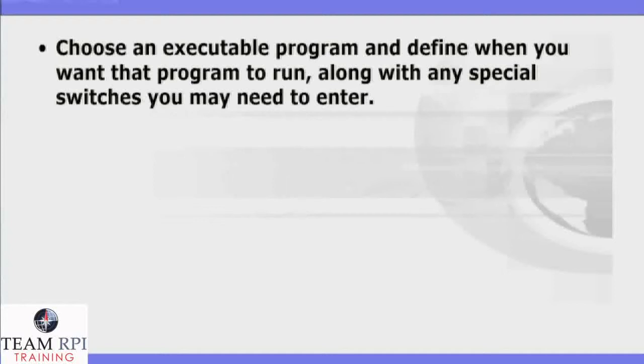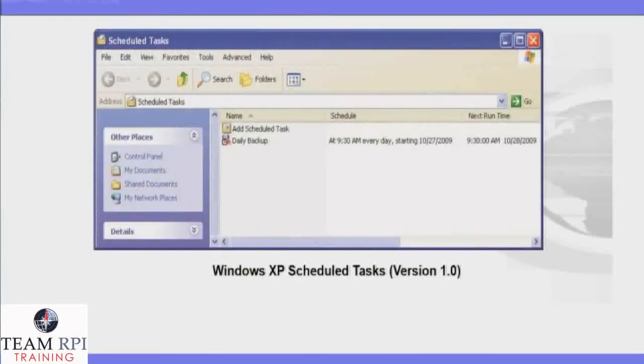Next, you'll choose an executable program and define when you want that program to run, along with any special switches that you may need to enter. Here you see my daily backup.